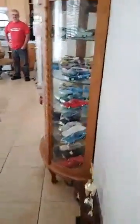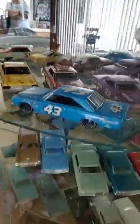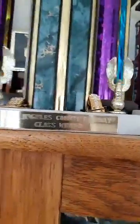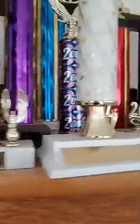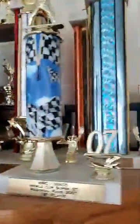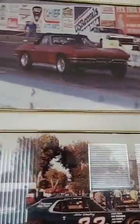He also builds model cars, and as you can see, his forte is NASCAR and stockers. And there's some great ones here. Mike's a very accomplished driver as well. And there, for you guys from LA County Raceway, LACR, there it shows him as a class winner. And there is one of his cars. Try and get the reflections out of the back. LACR days.